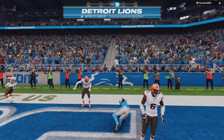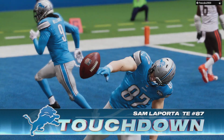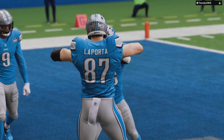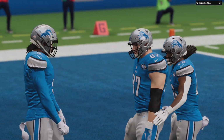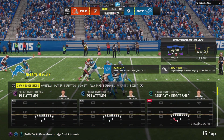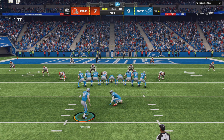Here's a diving catch right side. There's LaPorta. He's got it. Touchdown, Lions. A great play there with an amazing diving catch. And the Lions have retaken the lead. A diving catch for the score. He laid out. That was special.